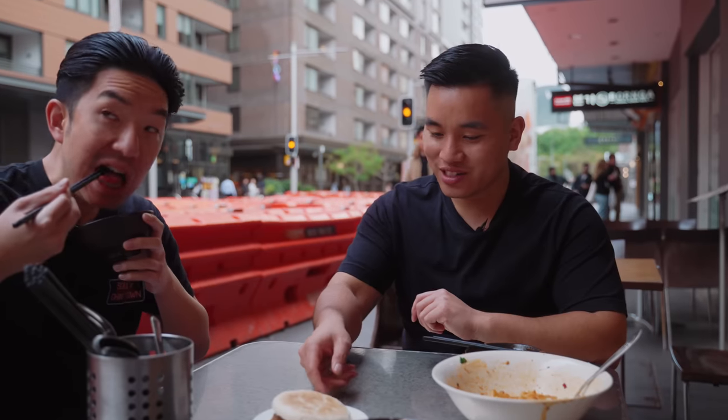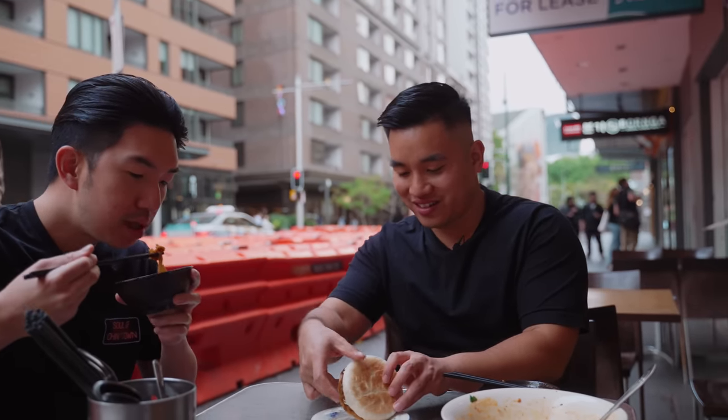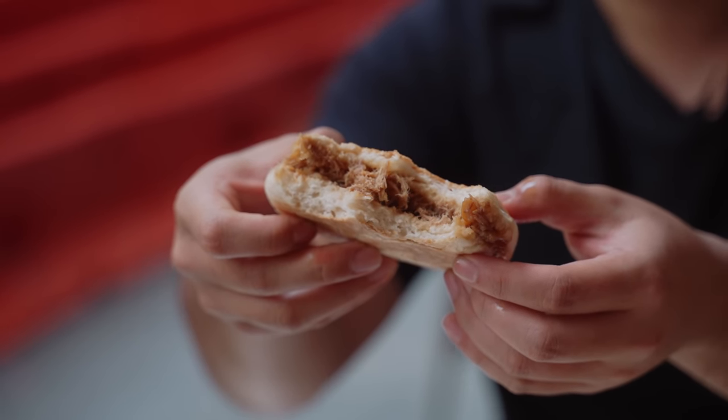Yeah, let's try this. Should we just bite it? Yeah, I can just bite it. Bite it, and then we'll share it. Cool. This is one of the best versions I've had of this. This one has a very nice bread to it. Not overly dense and not overly crispy. Would recommend. I'm stuffed, bro.